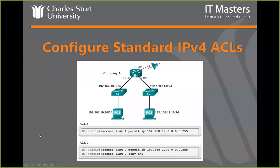And same as we said before, as close to the source as possible. We could equally have applied it inbound on the G01 interface as well. That would have been adequate as well.